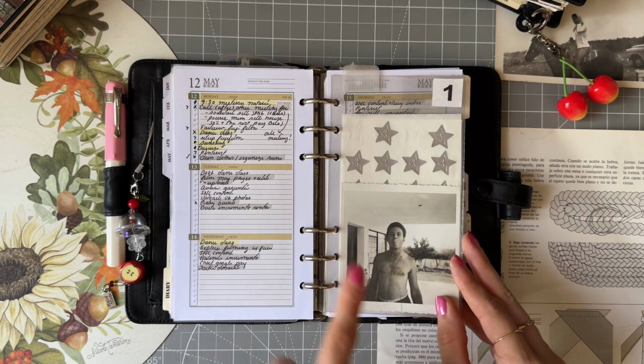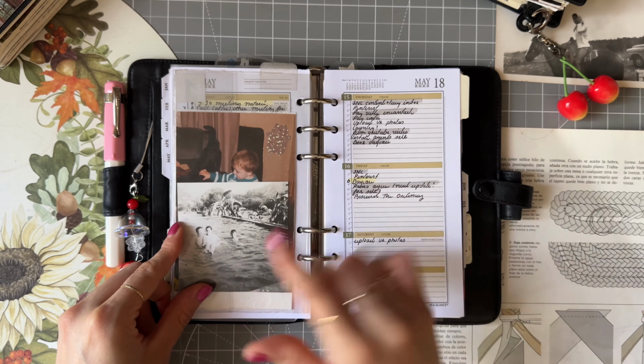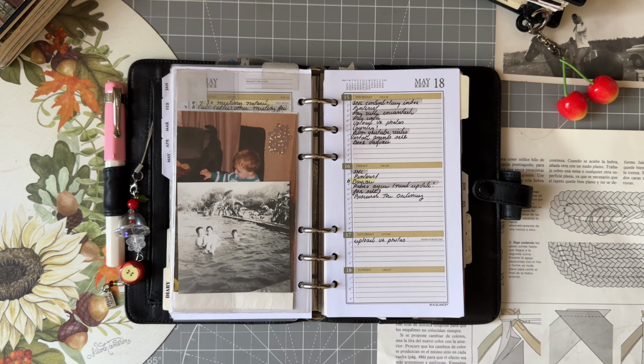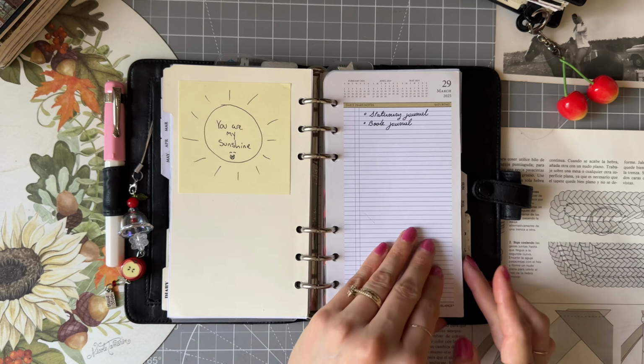So it's a picture of my dad, my usual star stickers, my usual number stickers, a picture of my hubby when he was a baby or a kid, and a picture of my parents in our pool back in the day as well. And then we go to my daily section. And this is a post-it that my husband made for me.